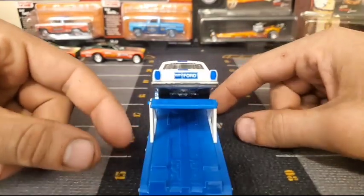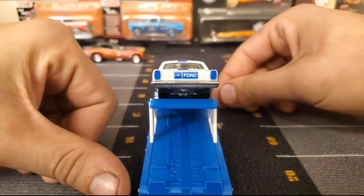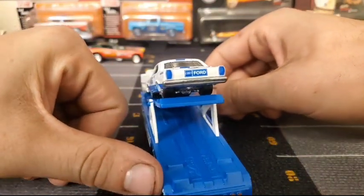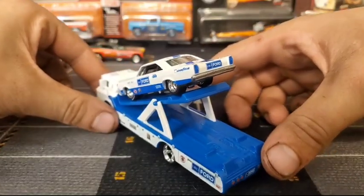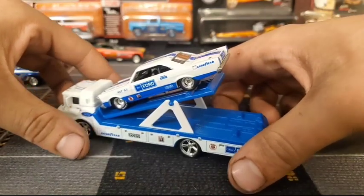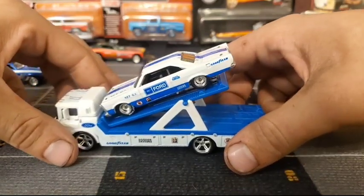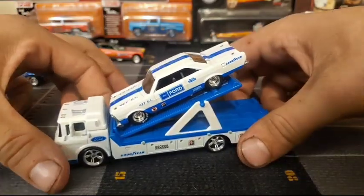That's interesting. The car doesn't have any taillight details. It just has them painted over, as you would, I guess, expect to see on an early stock car. Doesn't have any specific name or anything on it, just Ford.